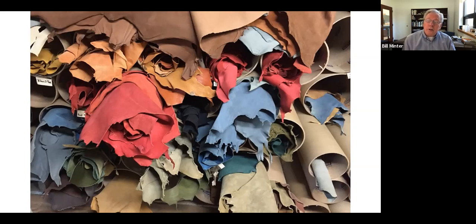So how does a conservator select a skin of leather for a project? What are the determining factors? Traditionally, we trust the quality based on the tanner.